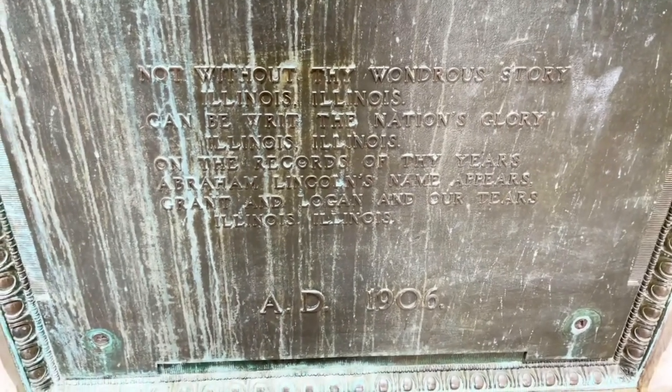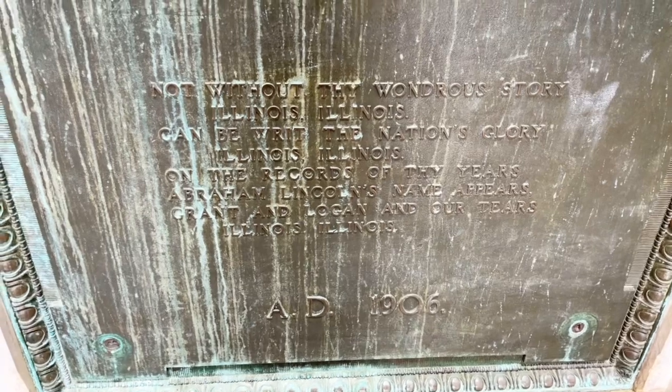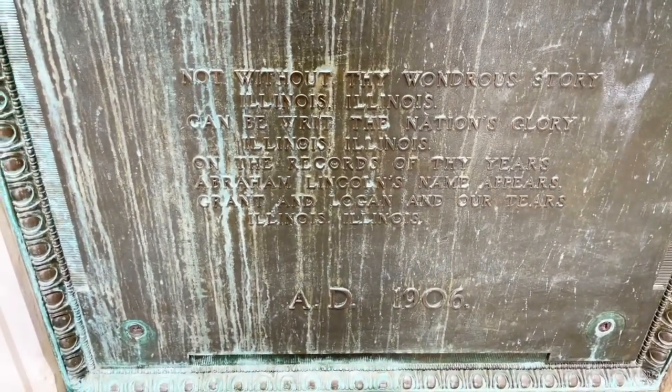The quote down here at the bottom. Not without thy wondrous story, Illinois, Illinois, can be writ the nation's glory, Illinois, Illinois. On the records of thy years, Abraham Lincoln's name appears, Grant and Logan and our tears. Illinois, Illinois, 1906.